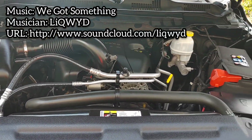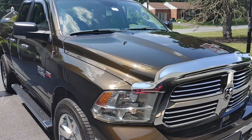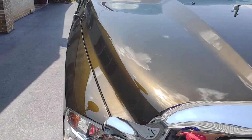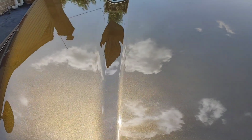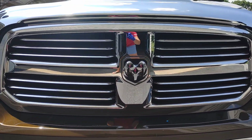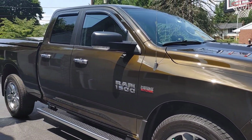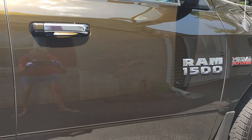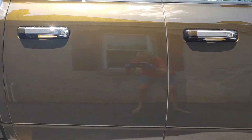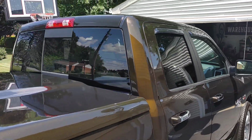So here's the finished results after we did our wash, decontamination, polished our paint to remove some of the damage from the automatic car wash, and then put a long-term protective coating on this vehicle for our customer. That way they are going to have easier maintenance moving forward. They're going to have a fantastic gloss and shine, and they're going to be able to enjoy their investment for years to come.